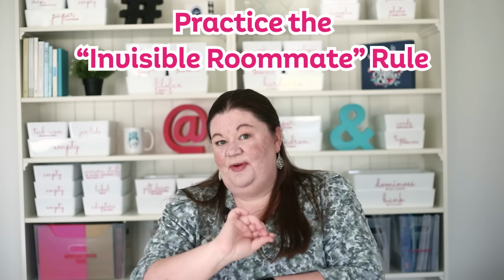There's something called the invisible roommate rule. So pretend like you had an invisible roommate who was super picky about clutter, and what areas would bother them the most? What would they dislike the most that you would have to tackle first, and go ahead and tackle those.